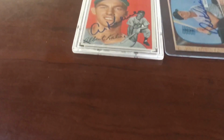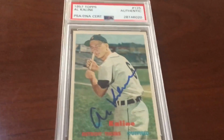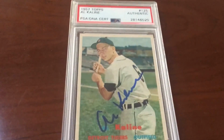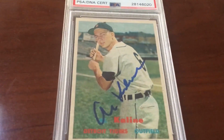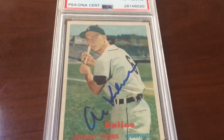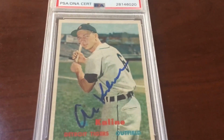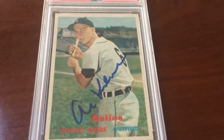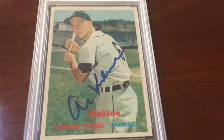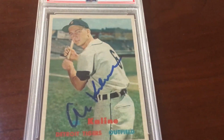What else I got here? My Al Kaline collection. Oh man, one of my favorite sets here. 1957 Topps. Again, what do I like, guys? Autographs. This is PSA DNA certified authentic. Again, a sharp blue autograph. Man, 1957. This card, I might submit it into the dual service to see. It looks like it might be able to grade maybe a 6 or a 7. If the actual card were able to grade a 6 or 7, along with the autograph, it would probably pump the value of this card up from $50 probably into the $100 plus range. That's a nice looking card.